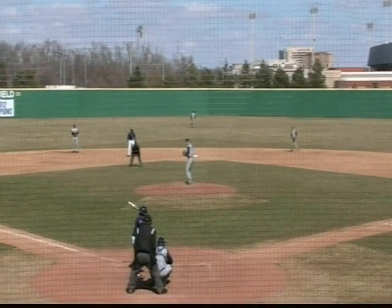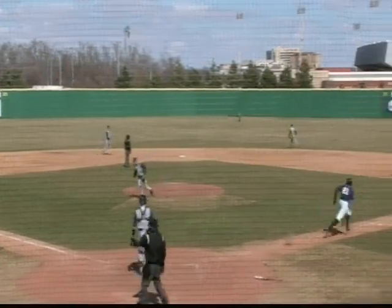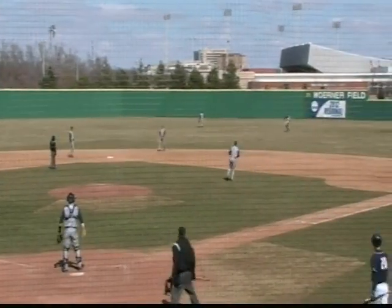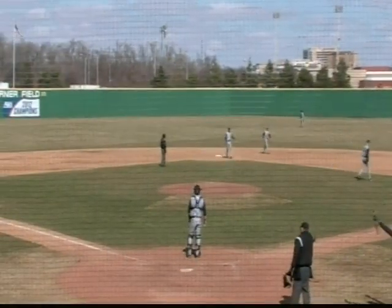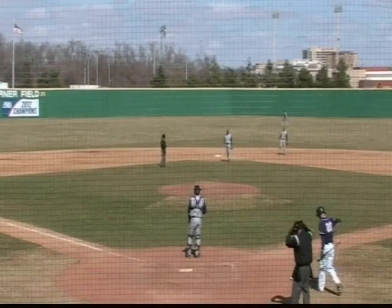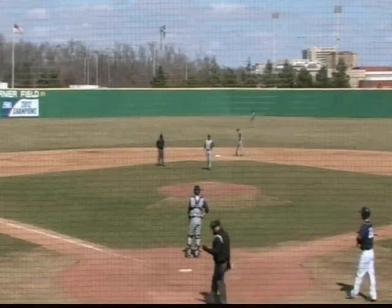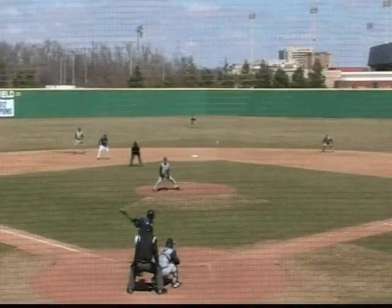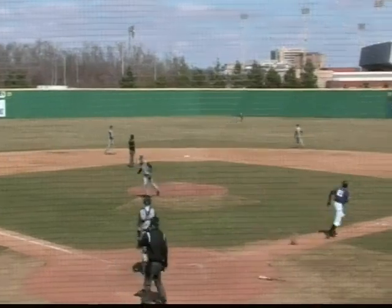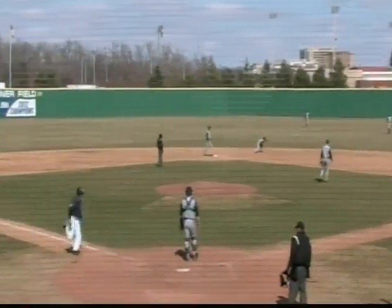Catcher setting up outside, and Shearer will line that one into the right center gap. Coach Vittorio is wheeling around the runner from second, and he will score. The Flyers have tied the ball game back up 9-9. Big hit there by Zach Shearer. He took that off-speed pitch on the outside corner and hit it to right center. He's been working on it all last night and all today. Heron struck him out yesterday, so great piece of hitting right there from Zach Shearer. He comes up with his third hit of the day.